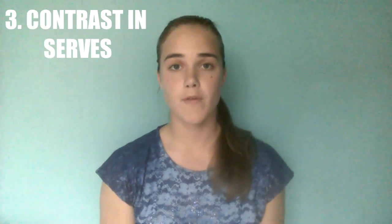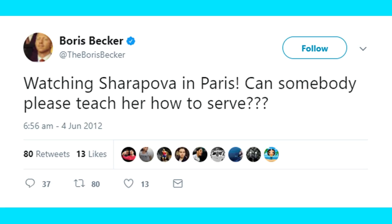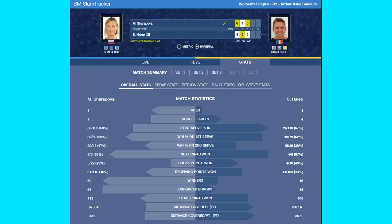Next we come to the contrast in serves, and Sharapova at 6'2" has been known for not possessing as good a weapon in her serve as she could have at her height. On paper, her service stats don't actually look that great. She hit 7 double faults, only landed 58% of her first serves, won 65% of her first serves, which isn't over-the-top impressive. Actually, Halep was landing more first serves, but she still wasn't winning as many of those first serve points, and that really tells you something.